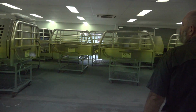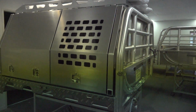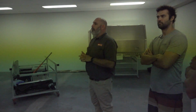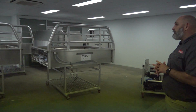In here is all finished trays, ready to go. This is an air-conditioned clean room where we store them, just waiting for cars to come. We've got no stock at the moment, so most of this is just vehicles waiting. I've got my new tray for my 70 floating around in here somewhere down the back. It's going for the Melbourne show.